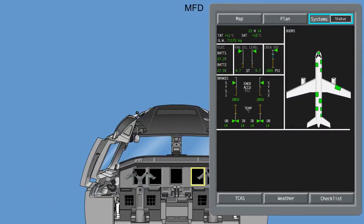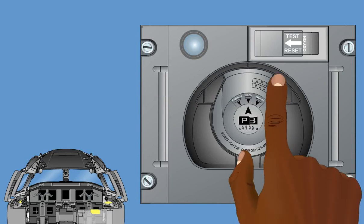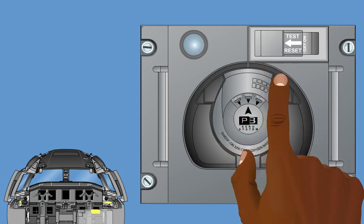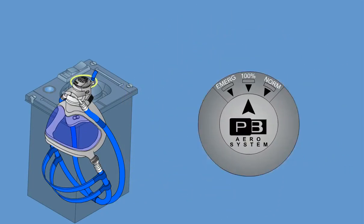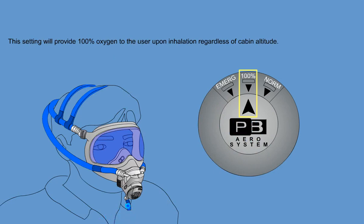Since the flight crew oxygen system should always be ready, an oxygen pressure indication is provided on the status page to show the oxygen cylinder pressure. Each crew member must verify the operation of his mask during the pre-flight check or during flight crew change. During normal operation, the masks are stowed and the regulator knob is set to the 100% position. This setting will provide 100% oxygen to the user upon inhalation, regardless of cabin altitude.